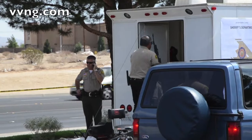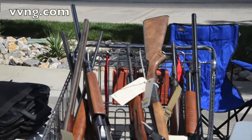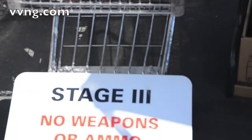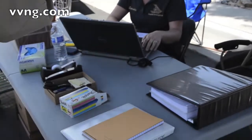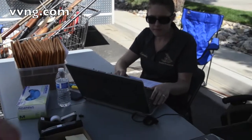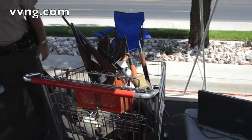Let's get out of the way here. And although we're not inspecting them out here because they've already been inspected, they'll bring them out here, they'll tag them. She'll actually go on the computer to check the serial numbers to see if they're stolen. Everything's recorded here. If they're found not to be stolen, then they're reported for destruction immediately. They're tagged. You can see that we're putting guns into the carts. They're then going to be walked over to a sealed container. So I'll move you on.